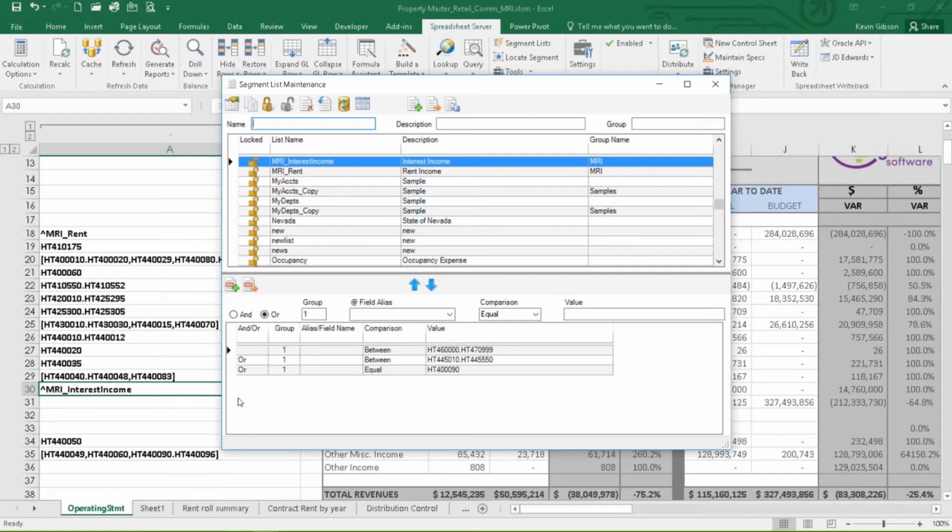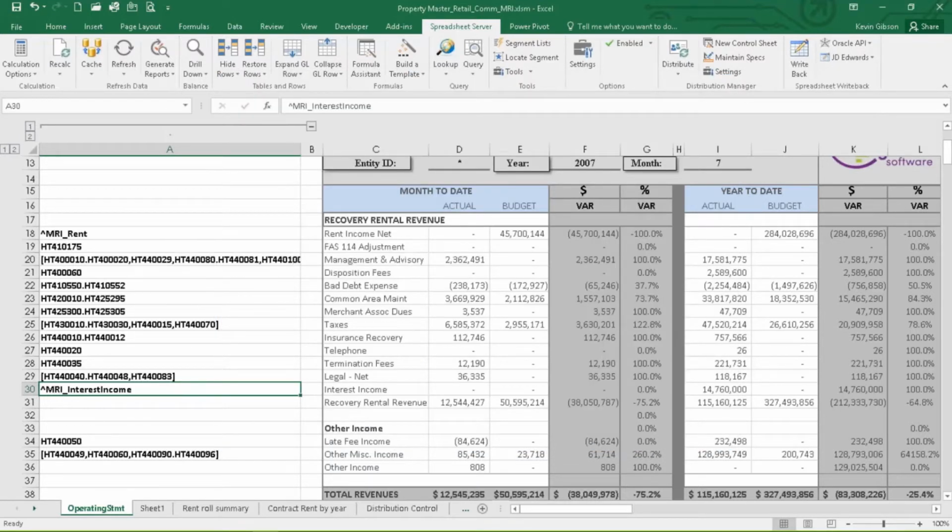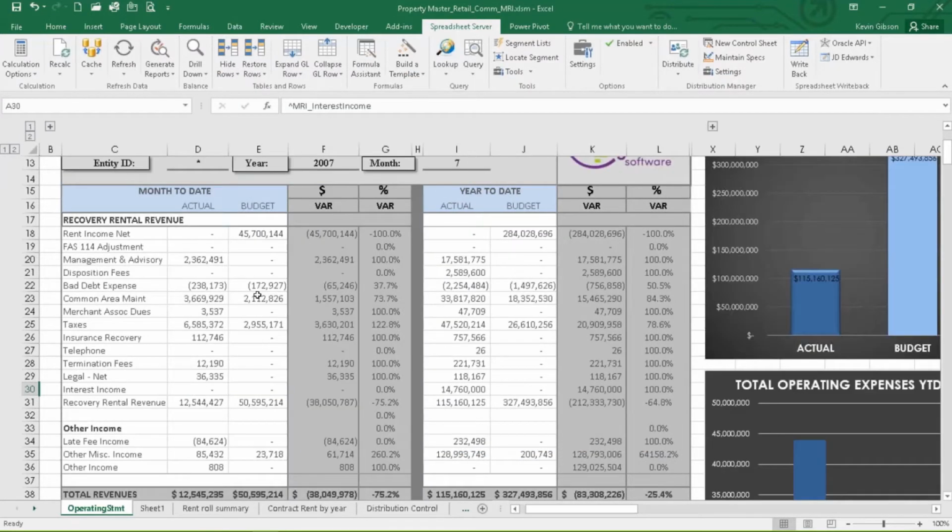When each report's built, you're comparing apples to apples, so there are no deficiencies or discrepancies in how the data is being compared. So a lot of different functionality, exclusions to groupings to, again, really it's a matter of what are you trying to do, and Spreadsheet Server can do it, and that may sort of transition into the training.